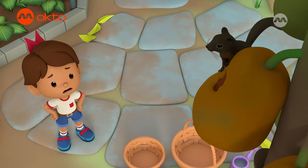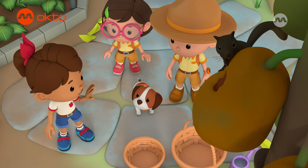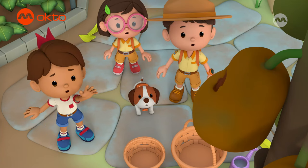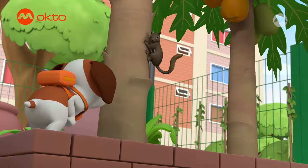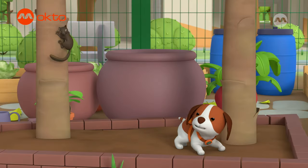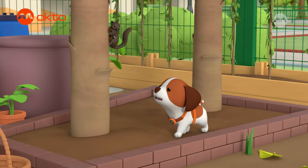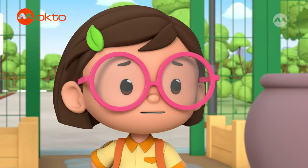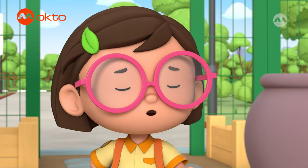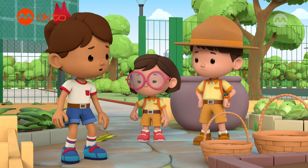I'm keeping my eyes on you. Hi, Zari. Hi, guys! No! It looks like Hero is no match for the energetic squirrel. There's just no stopping it.